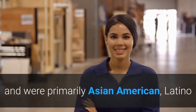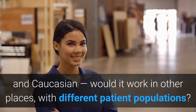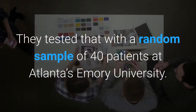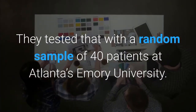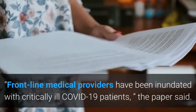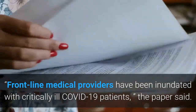were primarily Asian American, Latino and Caucasian, would it work in other places, with different patient populations? They tested that with a random sample of 40 patients at Atlanta's Emory University. It did. "Frontline medical providers have been inundated with critically ill COVID-19 patients," the paper said.